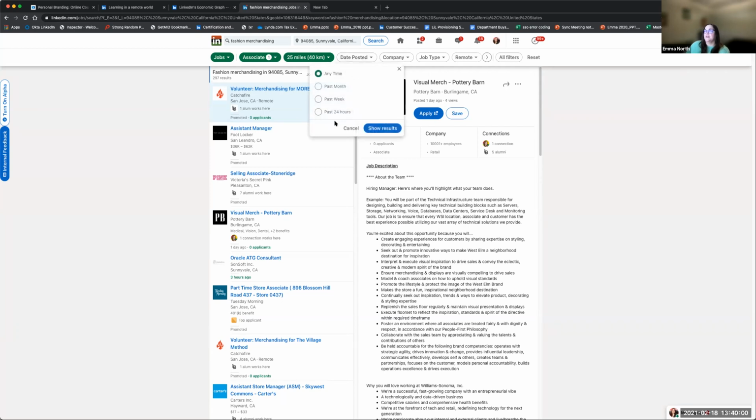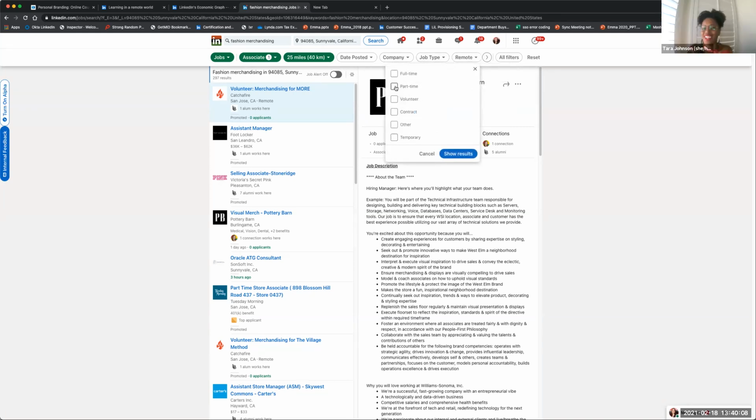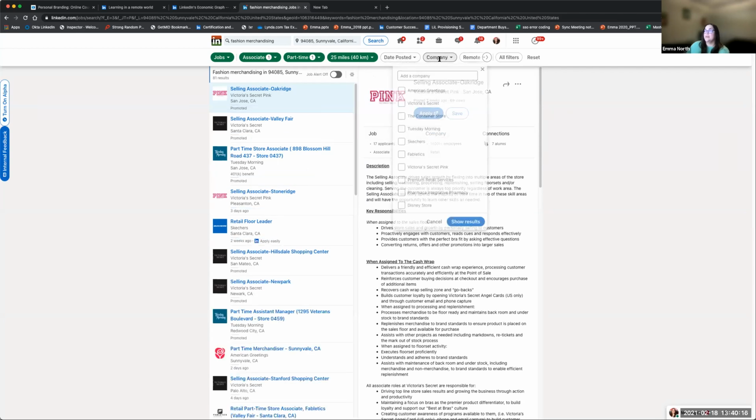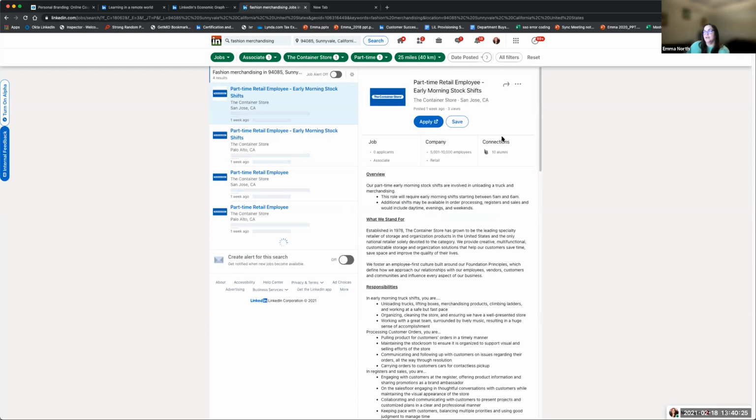Then you can narrow it down by recent postings, whether they allow you to work remote, and then further by job type. Great feature. The remote feature is great. Yeah, part-time, the date posted, the company. If you're looking for a specific company, let's say I wanted to work at the Container Store, then you can see if they have posts here.